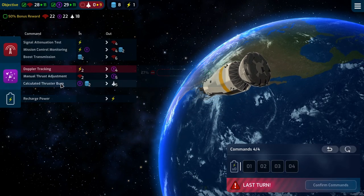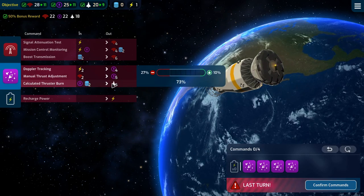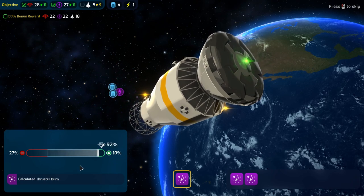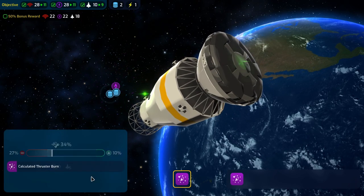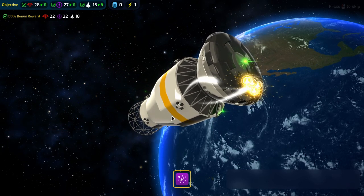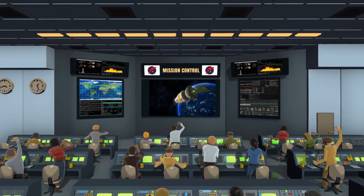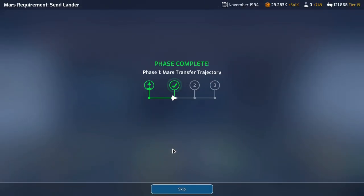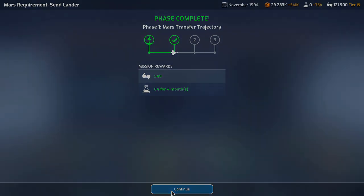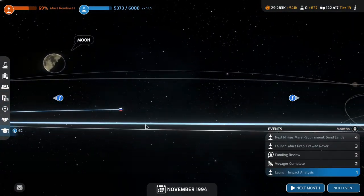Okay, so 1, 2, 3, 4, 50% bonus reward. We can afford to lose 2 thrust, and we can resist once. Nice. And beautiful. We actually get an extra 2 thrust, so we're up to 22. 50% bonus reward achieved, and we have our lander on its way to Mars. Beautiful. We get a bit of support and a bit of science. Not a whole lot, though. Okay, so that is on its way.